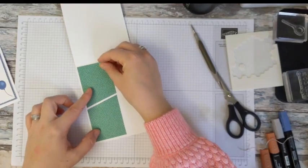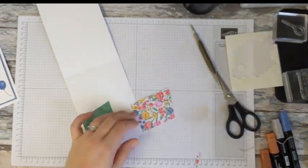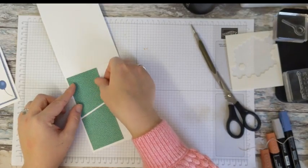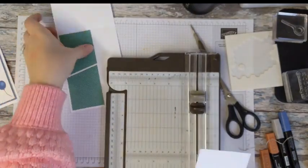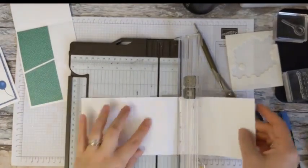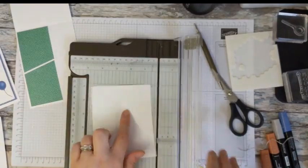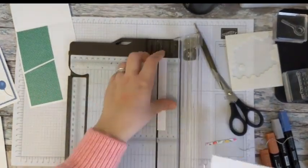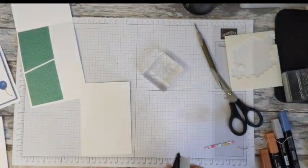Hopefully not much longer. Okay, so we're popping that in there. So we're carrying on the little theme inside the card. Like so, and then we're going to take a piece of white for our layer. Okay, so I'm going to use this card base. So let's go to 13.4, turn it and go to 9 centimetres. Sorry about that, girls. And then we want one little balloon stamped in the bottom.